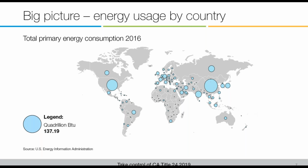You can see some other large consumers are the usual suspects. You've got Russia, India, also very populous nations, and then going on, you can see Australia and some places in South America. Point is, we're all consuming energy. This is data from 2016.